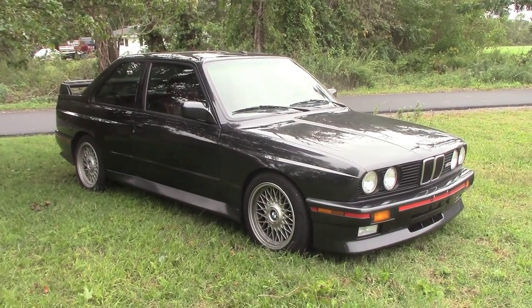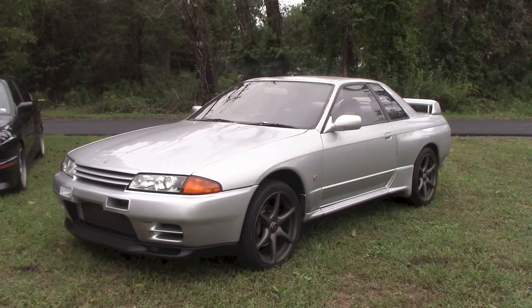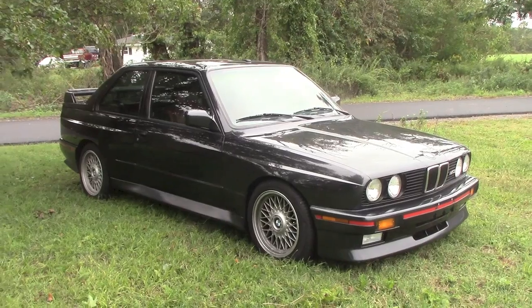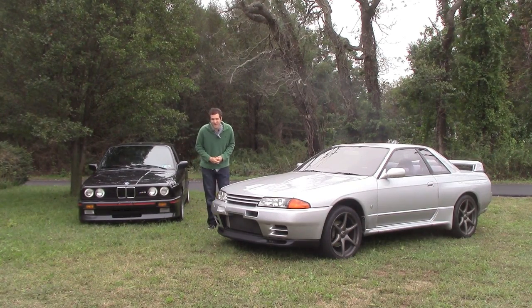This one is naturally aspirated, this one is turbocharged. This one has 215 horsepower, this one has 276. This one is rear-wheel drive, this one is all-wheel drive. But these cars have more in common than you might think.